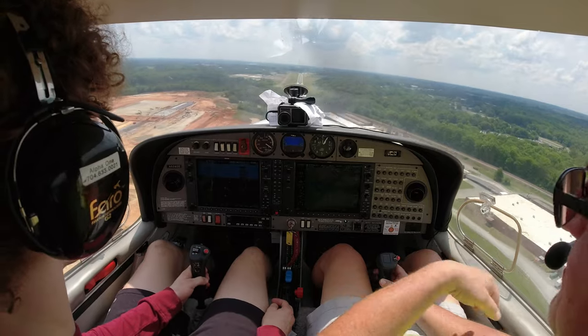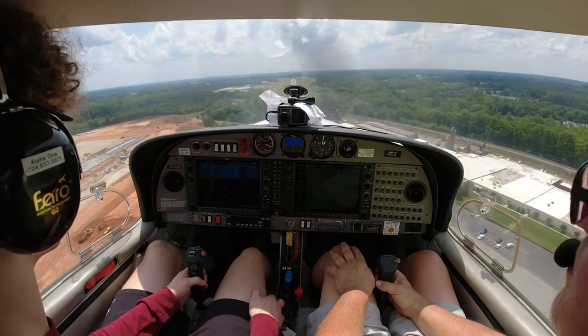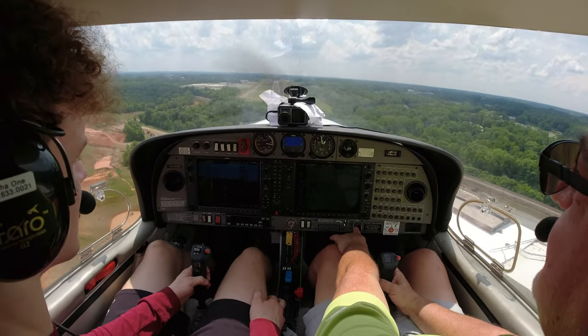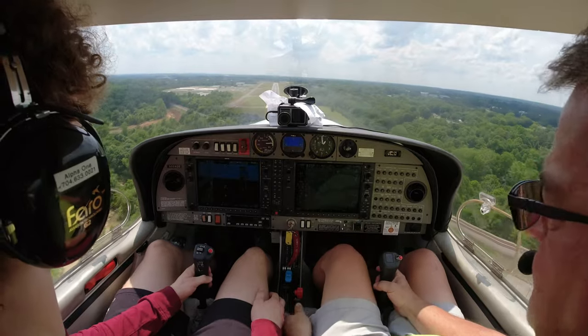Pull some more power. Look how fast we're going. Just yank that power, taking it all the way back. Okay, so let's keep her pointed at the 2 and the 4. Oh, you didn't put the flaps down. Oh, shoot. All right, we're going around. Just go around. Power up, power up, power up.